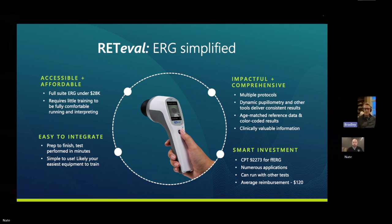Yep. There's certainly value in that. Yeah, that leaves them with a good feeling there. And we talked about the accessibility. We talked about easy to integrate.